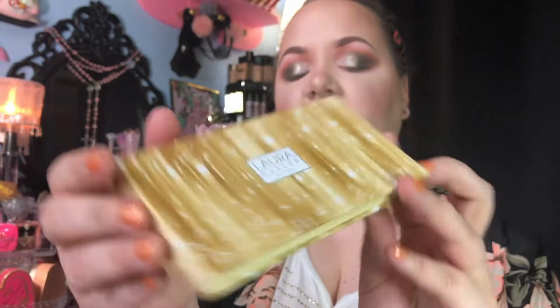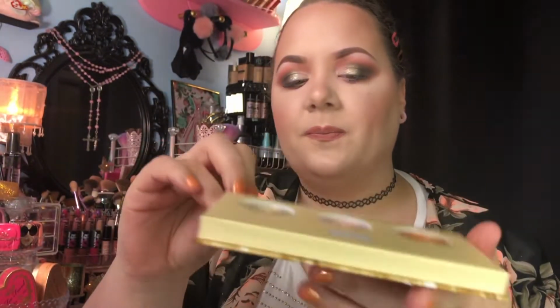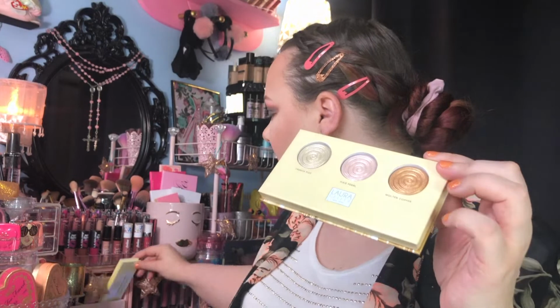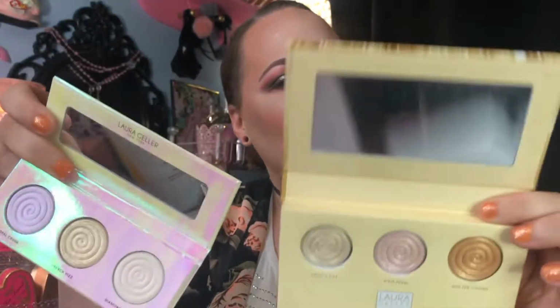So it just looks like this, and then the inside looks like this. The only thing I don't like is all this extra space. And I know there's been a lot of people that have mentioned that, because I also have this Laura Geller palette. It's the same kind of thing, 3 little highlighters, but it's like half the size. Like, I don't understand, why couldn't you do this for this? But I mean, I can't complain too much because I bought it, right? But I paid $6.99 for this, and this was originally $35.